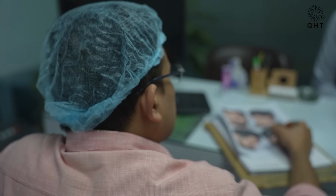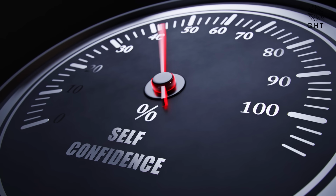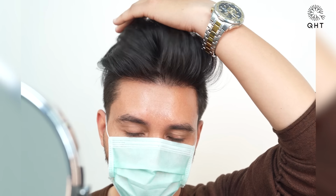Most importantly, the results remained stable even after 2 years, showing that the transplant was designed with long-term success in mind. Overall, this journey wasn't just about hair restoration, it was about regaining confidence and comfort in everyday life, and patient 1's 26-month results truly reflect that.